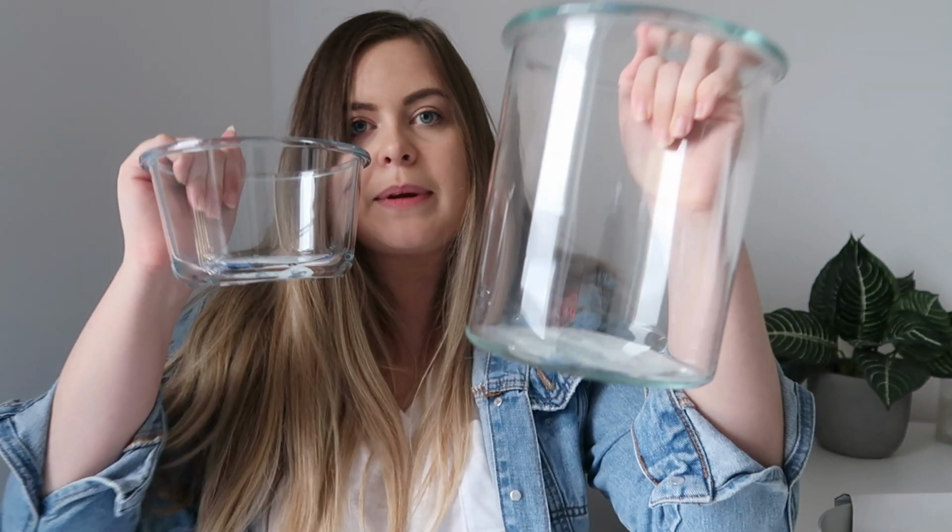So the next thing I picked up, these are actually jars for organising your pantry. I picked them up in two sizes because they actually only had these two sizes, I think, with the bamboo lids.